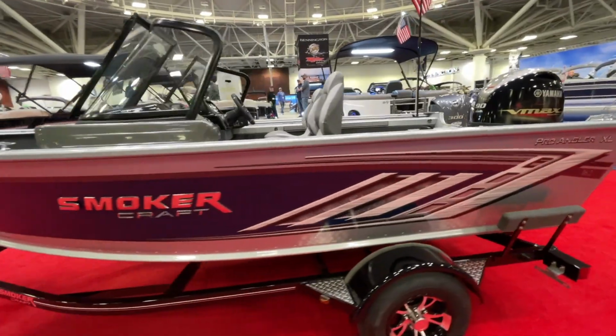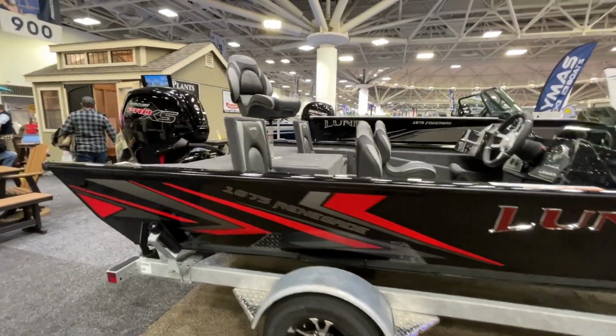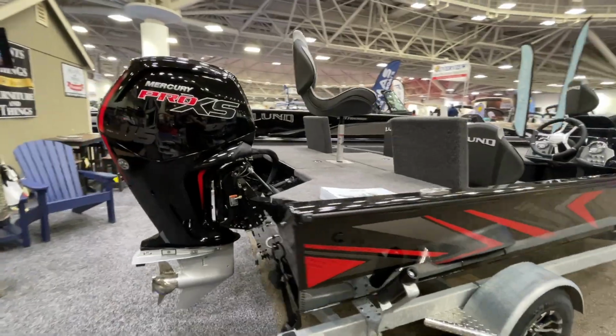Yeah. Many of these boats aren't necessarily the fanciest looking boats, but they're going to get the job done. Not only going to get the job done for now, but they're going to last 30, 40 years, and you can pass them down to your kids. That's kind of what we wanted with the boat.